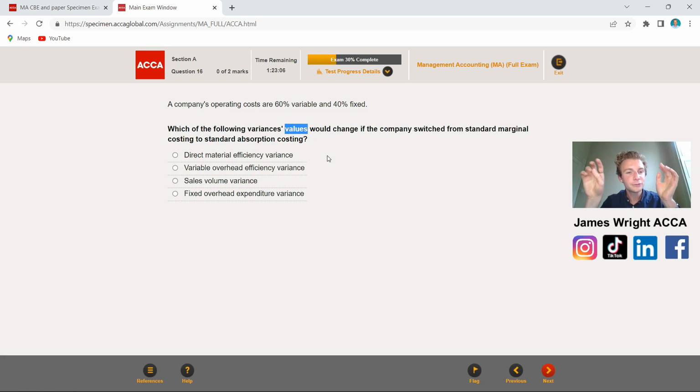And standard marginal costing values it at the actual contribution. Okay, so standard contribution is for you to get down. So that's the sales price less all the variable costs gets you your contribution. Whereas standard absorption costing is all based on the actual standard profit. And we already had a little look earlier at a previous question, if you want to refer back to it, remember we had those 2,000 units and we had to reduce the profit down by that 9,000.